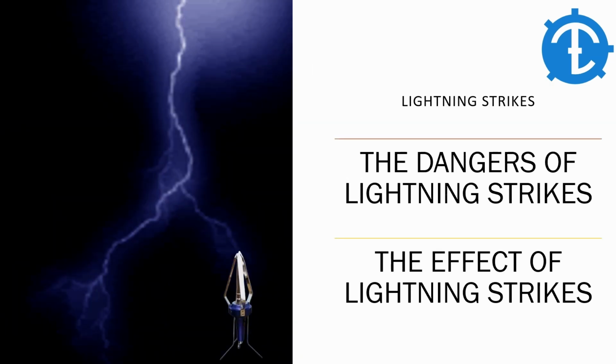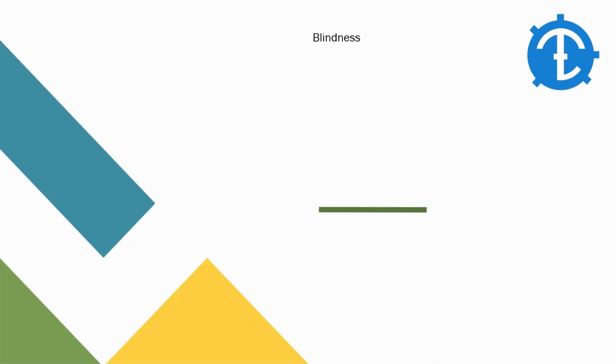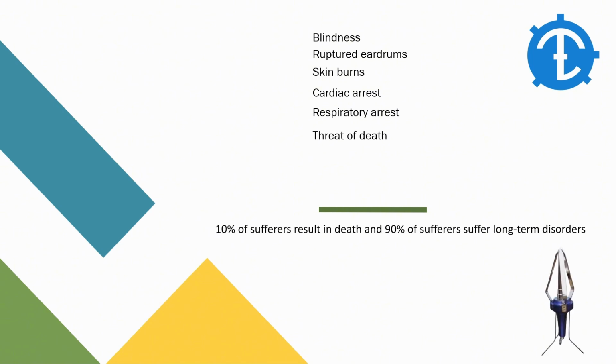The dangers of lightning strikes. The effect of lightning strikes. The risk of threats to humans can result in blindness, ruptured eardrums, skin burns, cardiac arrest, respiratory arrest, and the threat of death. 10% of sufferers result in death, and 90% of sufferers suffer long-term disorders.